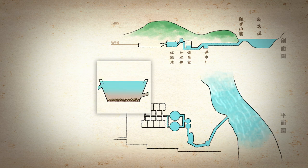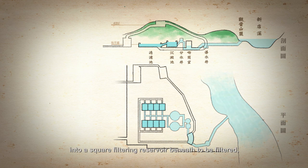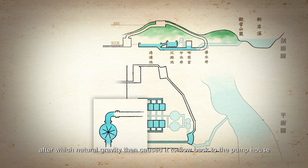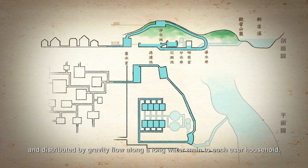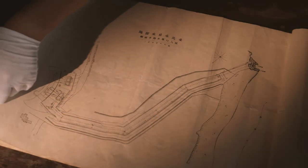The upper layer of clear water was then diverted into a square filtering reservoir beneath to be filtered, after which natural gravity then caused it to flow back to the pump house to be pumped up to the Guanyin Mountain water reservoir at a height of 40 meters. This was then metered through a water stilling chamber and distributed by gravity flow along a long water main to each user household.